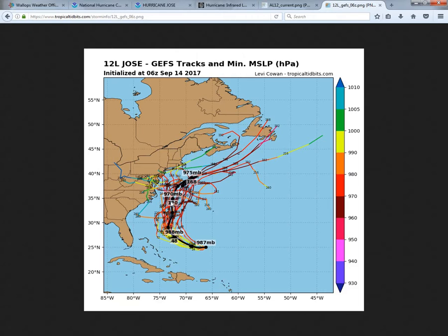Most likely the system will maintain a good distance from the Wallops region between Bermuda and the east coast of the United States, but the models have been trending further west, so we'll continue to monitor the situation with Hurricane Jose and keep you updated on any changes in the forecast.